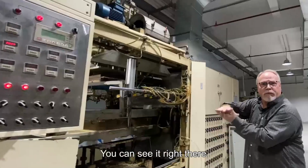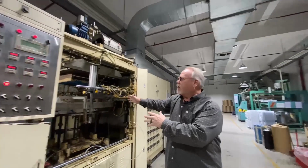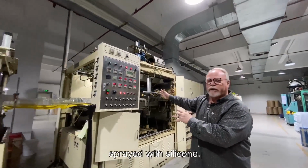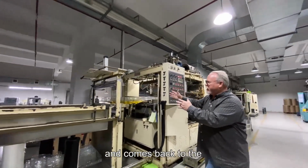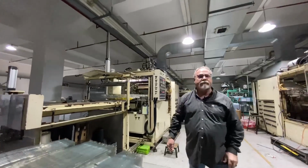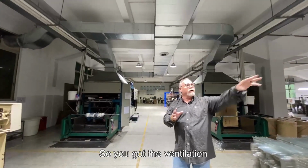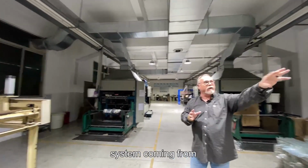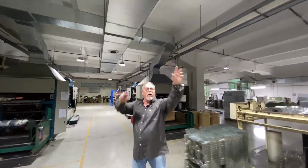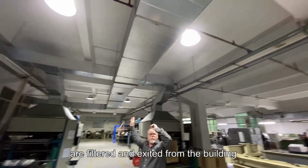The mold comes up from the bottom. You see that right there? It's sprayed with like a silicone coating, and it comes back to the cutting part, and they're going to cut this right here. Now, if you notice, they're melting plastic here. So you've got the ventilation, the heater over here, and the ventilation runs up into here. Any poisonous gases are now exited through the building.